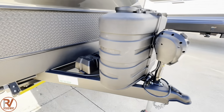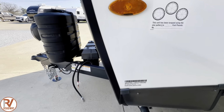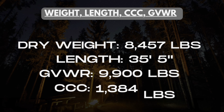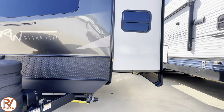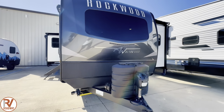Now, coming on over here, let's talk numbers real quick before anything else. Dry weight, you're looking at 8,457 pounds. Length overall is coming in at 35 foot, 5 inches. And your GVWR is 9,900 pounds. And your cargo carrying capacity should never exceed 1,384 pounds. Now, you're going to get slide toppers over every single slide out in this beautiful Rockwood.